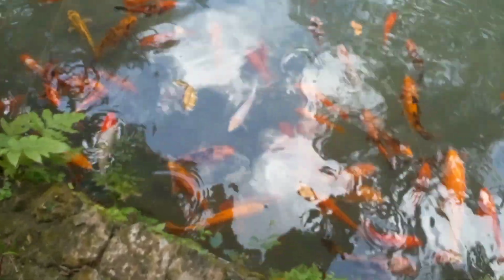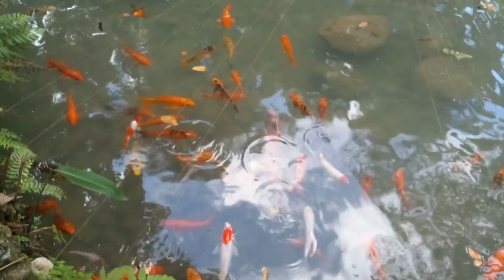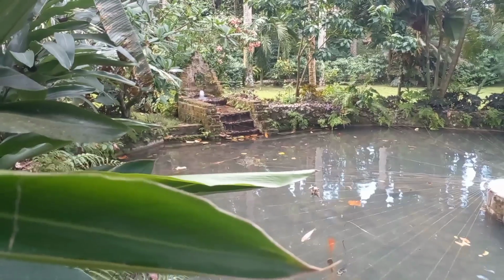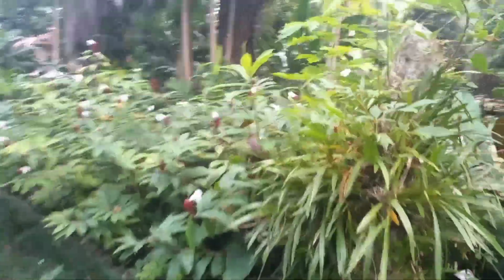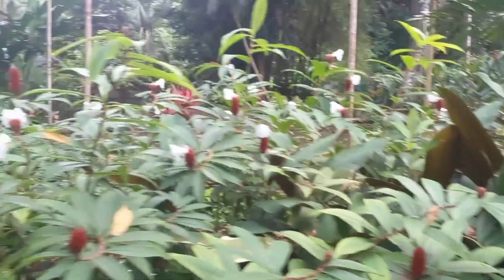Guys, as you can see, we have some beautiful fish in here. Wow, look at that. Isn't that awesome? And we have like a little fountain over there, and that is supplying the pond right here. So guys, if you're just watching and you want to know where I'm coming to you from, I am coming to you from Conoco Falls.